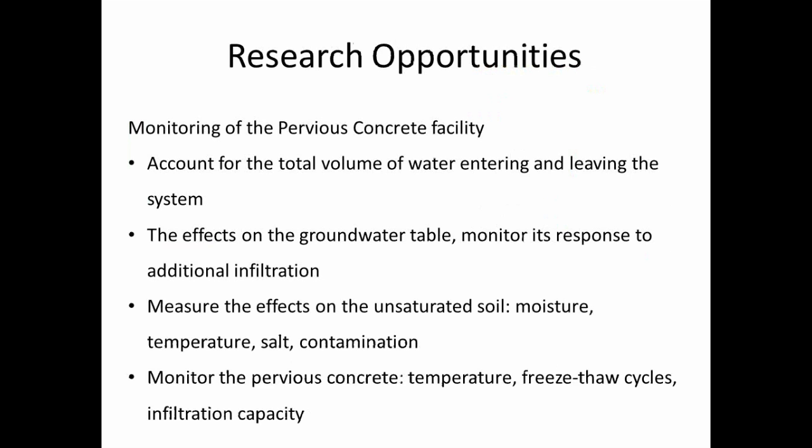We were allowed to incorporate some research opportunities into this new parking lot, and we thought it would be a good idea to take advantage of that. A couple of the things we wanted to work on were to account for the total water volume that entered and left the lot, sort of like a mass balance of any rainfall, so we can come up with a number at the end of, say, a couple of years. We can look back and say we've had this much rain in Vermont, and this parking lot was able to reduce the runoff by this large quantity of water.